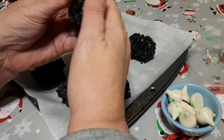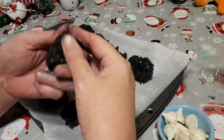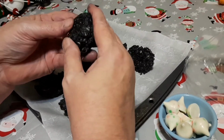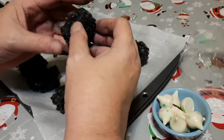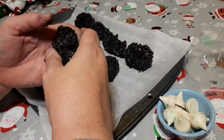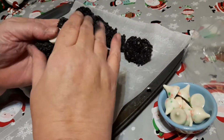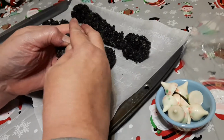Like I said, you don't have to put anything in the center if you don't want to. You can put anything fun inside there that you want to. A marshmallow or anything like that, an M&M. And remember, you don't want every single one of them to have the same shape. You want them to look different because no two lumps of coal look the same, right? So again, we're just going to press and shape.